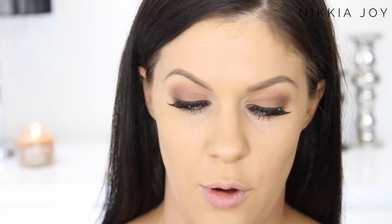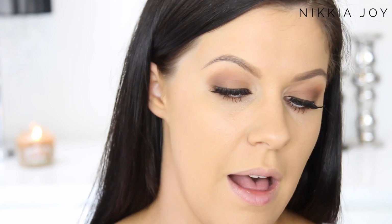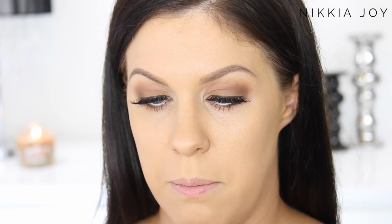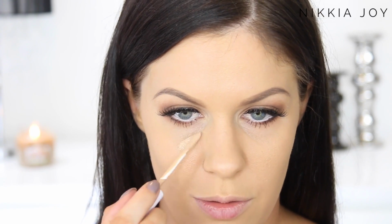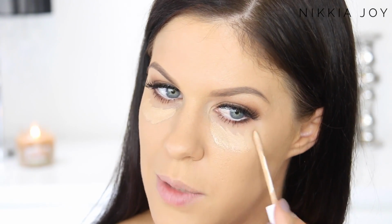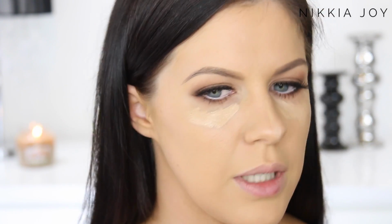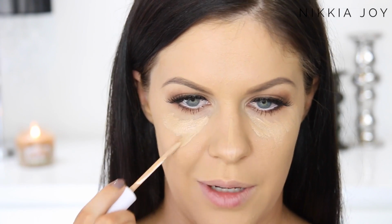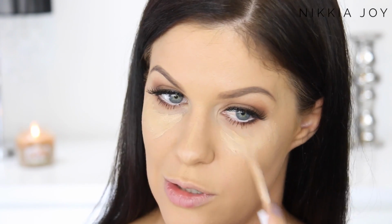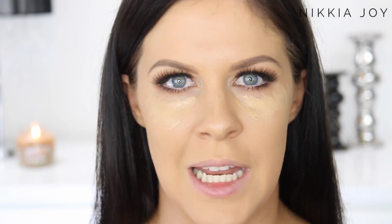For concealer today, I'm using the Maybelline Superstay 24-Hour Concealer. I've been absolutely loving this one lately. I have got the colour Medium Beige, which is number 3. I'm just going to pop it in the areas of my dark under eye circles and also on my nose. I don't really need concealer anywhere else. Like, this foundation does a really, really good job of covering absolutely everything. So not going to bother putting it anywhere else.